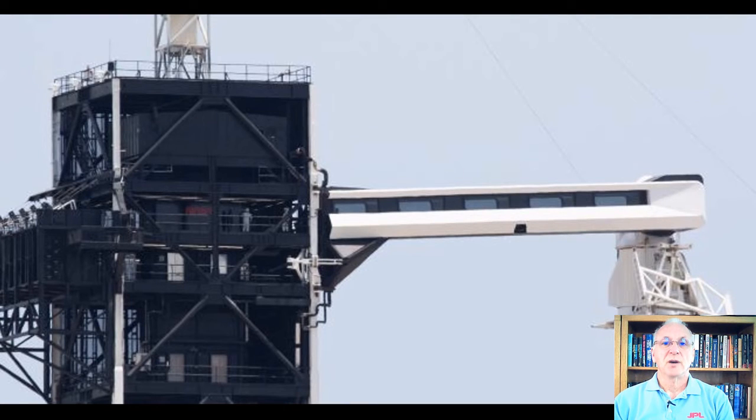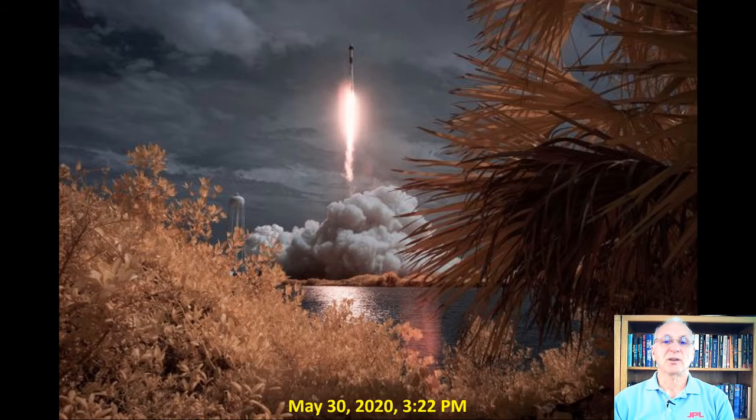All in the family astronauts, since both Nyberg and MacArthur are astronauts. And here's a view of Behnken and Hurley out at the pad. They're getting ready to cross the crew access arm. You can actually spot them just to the left of the crew access arm as they'll cross that arm and then enter the Dragon spacecraft and get strapped in and ready for flight. This is their liftoff at 3:22 in the afternoon on May 30th.